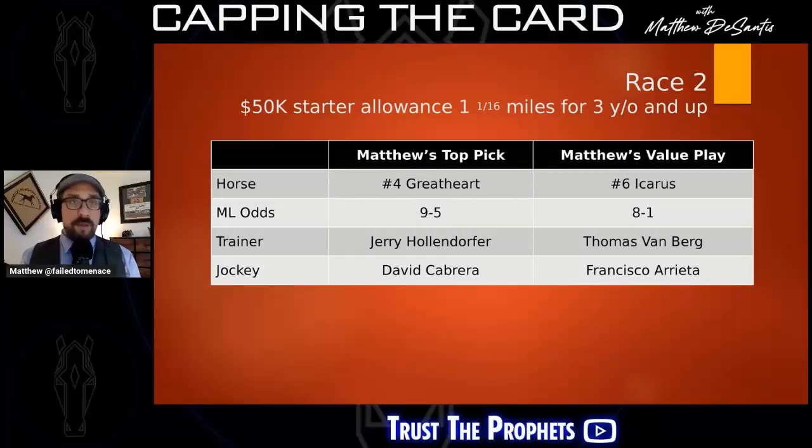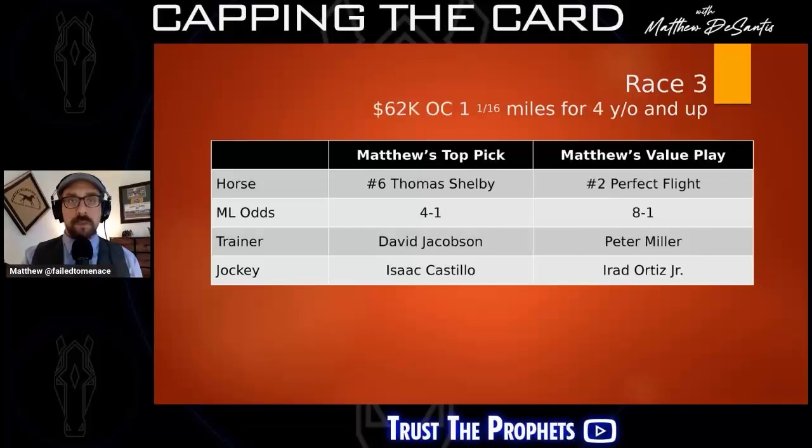The other thing to point out, Vanberg is also very strong second back, 21%. He and Arrieta are teaming up, winning at a 21% clip with a 230 ROI. So I think all of those things together, Icarus at 8-1 on the morning line gives you some nice value there in race 2.